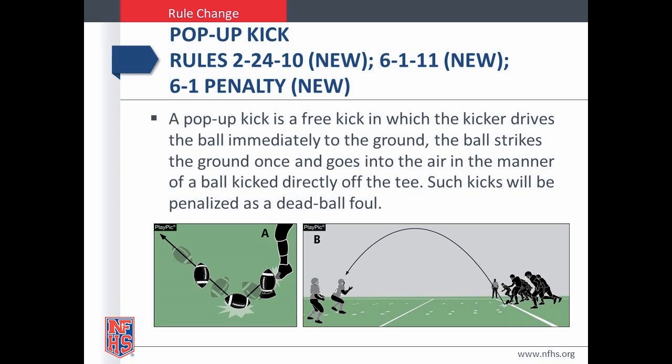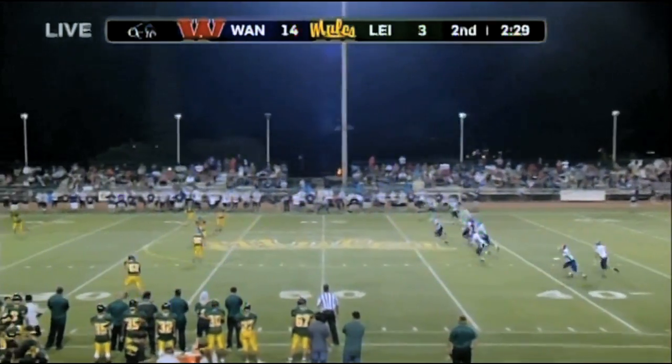Another challenging aspect of the pop-up kick rule is that some kickers are pretty good about popping up the kick without driving it into the ground. And if they kick it off of the tee without driving it into the ground and it pops up like this diagram shows without hitting the ground, that is still a legal kick. So with your five-man mechanics, you need to find out which of your two wing guys, whoever's got the kicking team or the receiving team line, is going to be primarily responsible for determining if the ball comes off the ground.